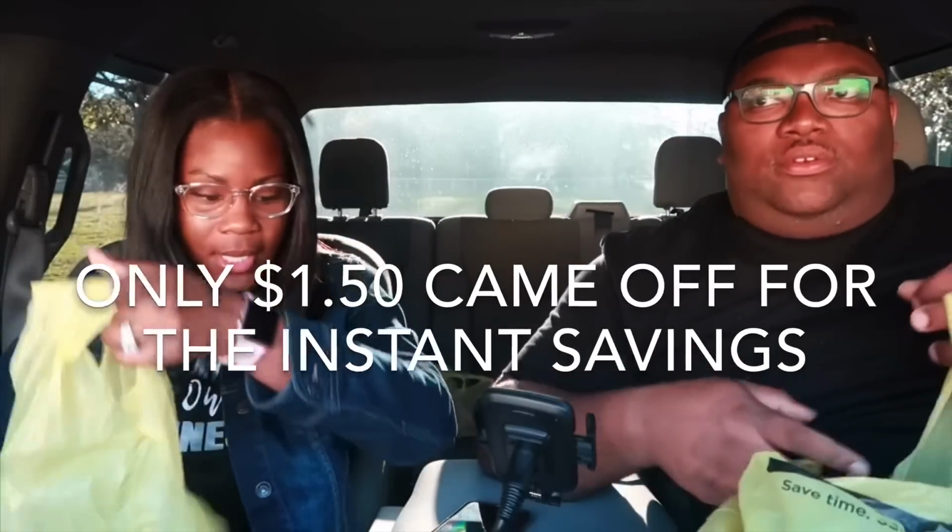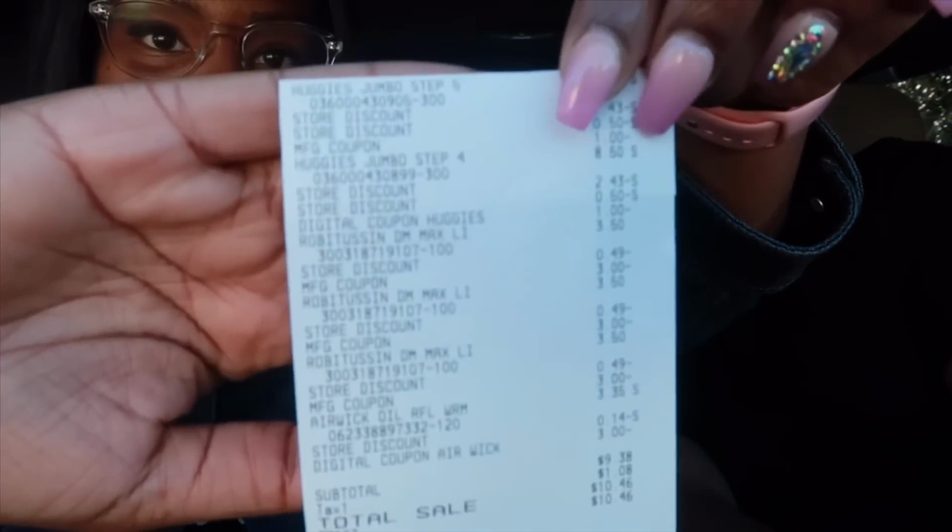So my receipt goes a little something like this. I don't know if my $3 off of $10 instant savings came off. All of my digitals came off, and the $1 printable coupon for the Huggies came off. I'll just show you guys. Yep. Well, I had a total savings of $21.47, and $9.38 out of pocket. Wow. Saving some money. Here is my receipt, guys.